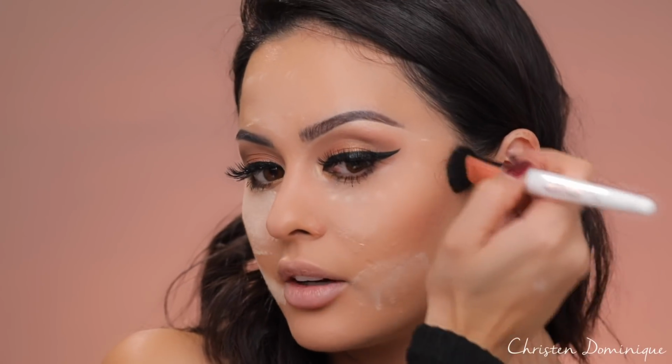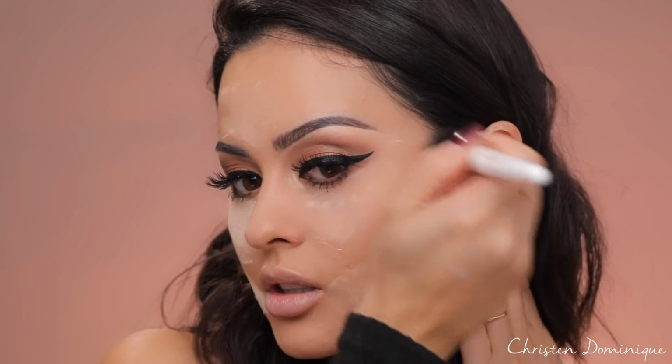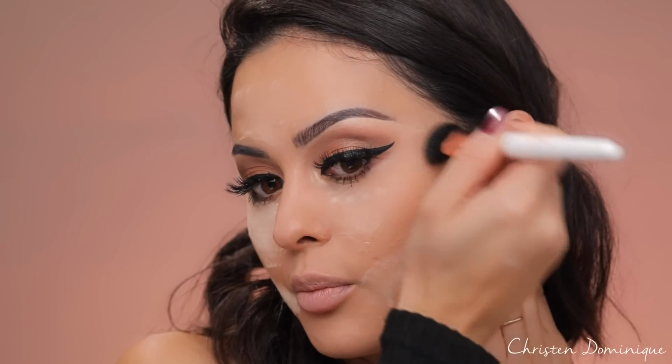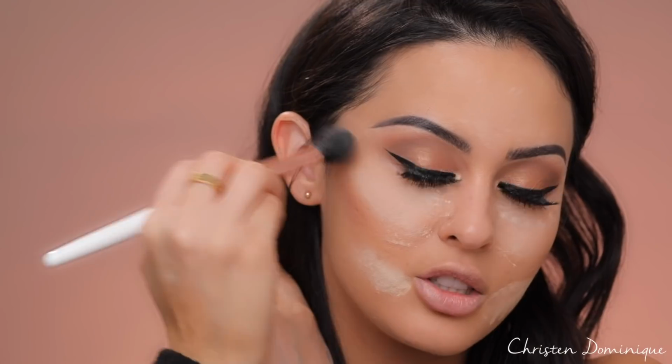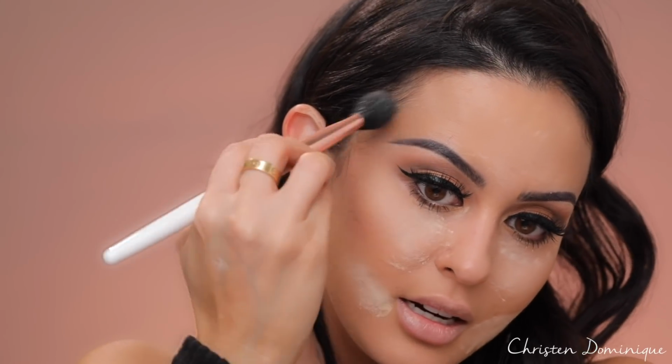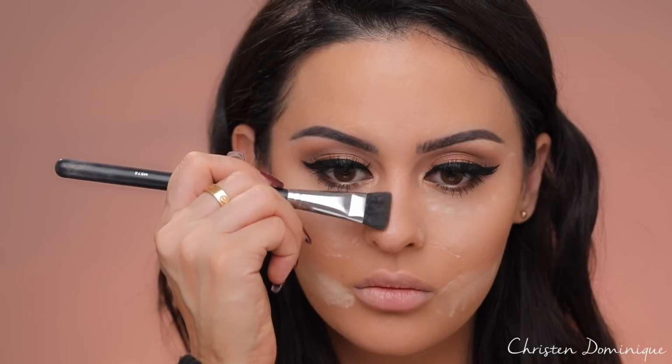Just having that loose powder sitting there kind of helps everything move very smoothly over the skin. So if you're doing your blush or you're doing your contour, it's just gonna help the other powders glide into the skin a lot easier and just make it look a lot more natural.